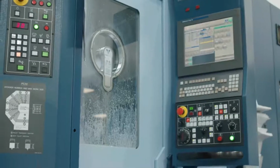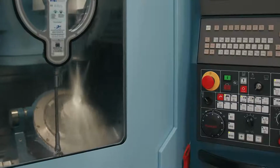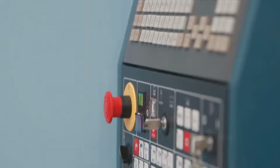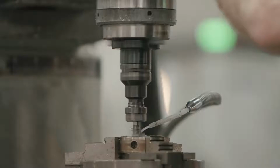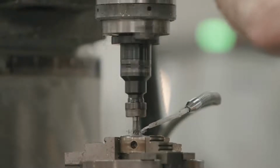We have 24 of these large industrial milling machines, 11 of which are 5-axis milling machines. But we also do manual machining, grinding, fabrication, welding, and electrical discharge machining.